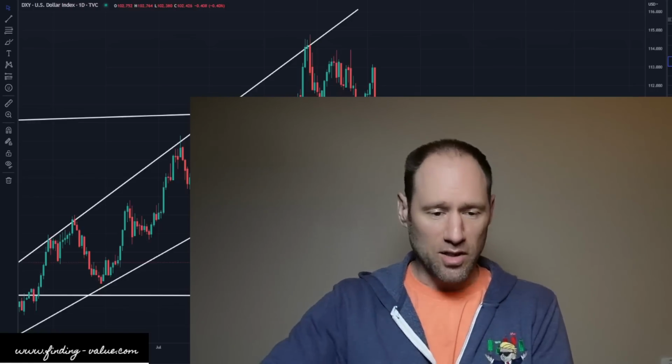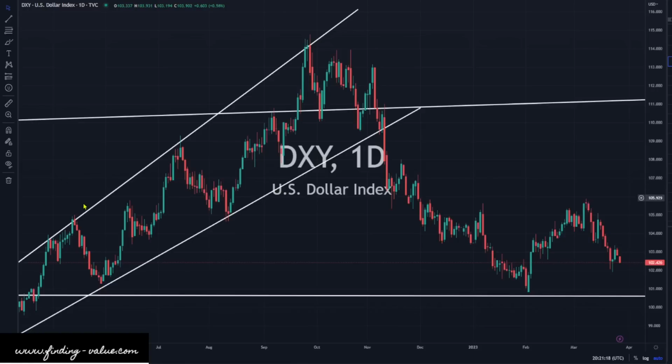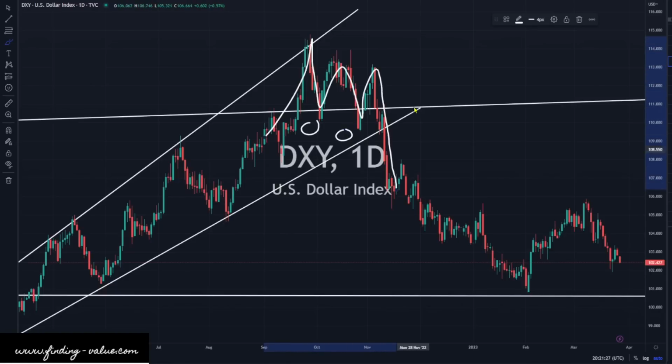So let's dive in here. Let's take a look at what's going on with the market. So we've got the DXY. DXY is a relative strength indicator. We've got Batman here. There's the Batman pattern. That's generally a topping pattern, and we are heading lower.